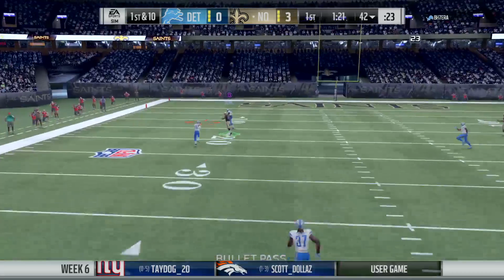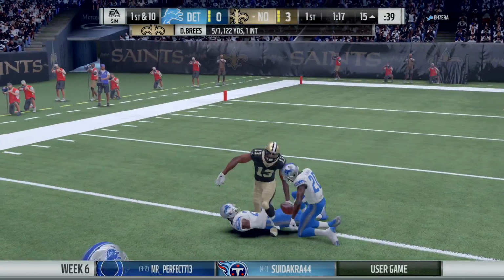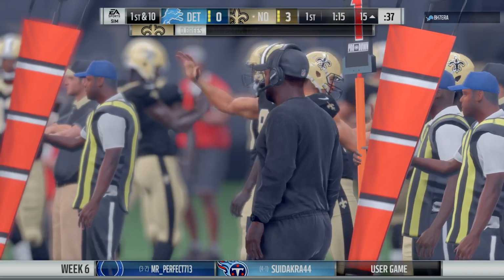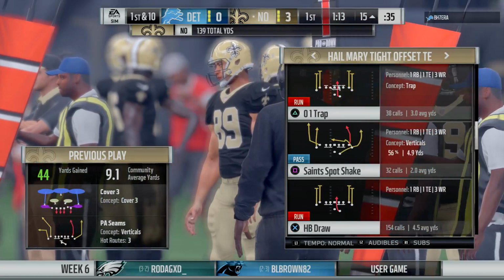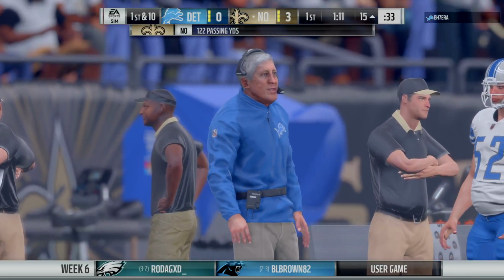He'll air it out deep for Thomas. He's got it at the 15. And he's going to be marked down deep in Detroit territory. It's a big play there for the Saints. 44 yards.